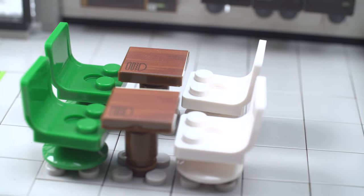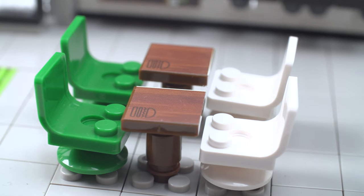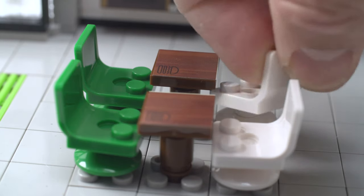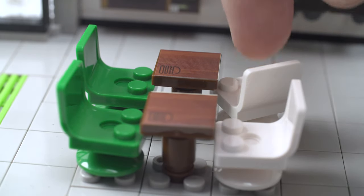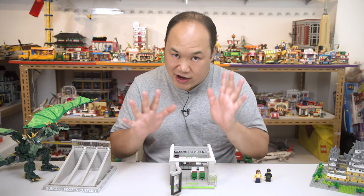Very cool. So on the inside, you got two tables, four chairs. The tables have stickers on them, gives it a wood look and a hamburger logo on it. I gotta admit, man, the chairs are actually really, really loose, especially here. It's supposed to just sit on a stud, but that's the other thing I had to nitpick about. The chairs are really, really loose. They sit on a single stud and they keep falling over. So if you're gonna set it up with your minifigures, be really gentle and take your time.